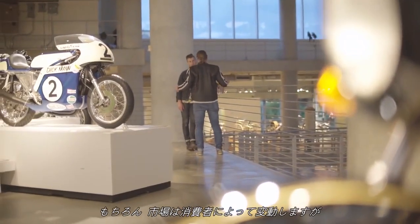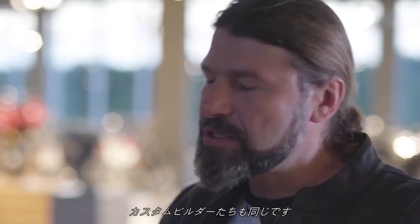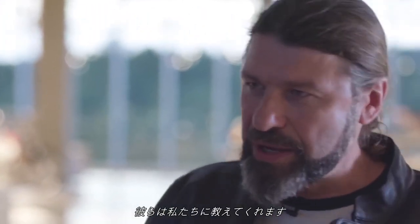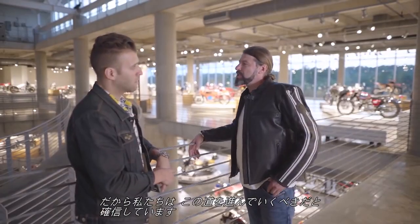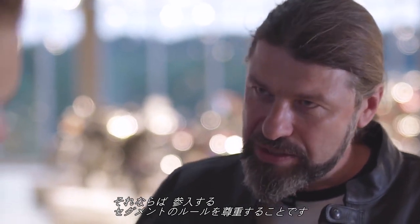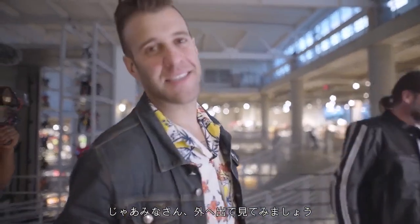The market is always driven by the customer, of course. And also these custom bike builders give us so much input that we try to grab and get into production somehow. And so it was for us absolutely clear to go this way, to be authentic, to be BMW, but still respect the rules of the segment. What you never ever do is copy. That's just suicide. All right, guys, let's head outside and check it out.